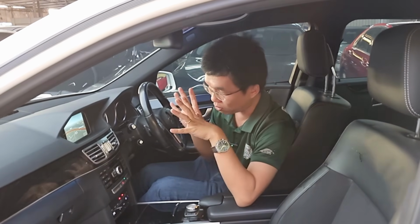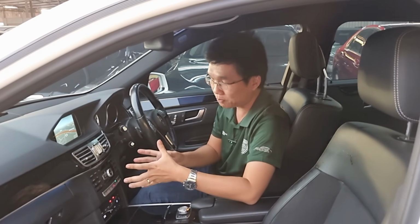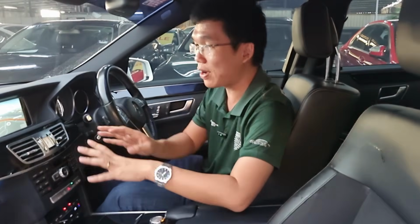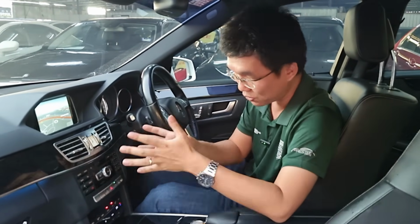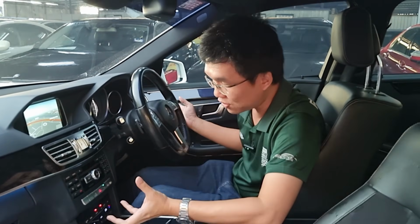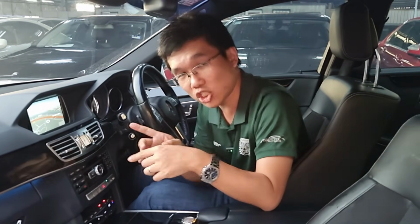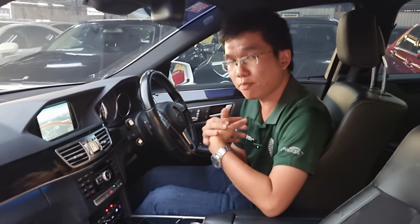Now, the design of this center console tells you the age of the car. It's not the modern type where you have one large touchscreen here. This is an artifact of its era. This was a time where car makers were still finding their direction with regards to infotainment systems. So a lot of the things that we see here was cutting edge at the time this car was launched, but perhaps they don't quite make sense for us today.